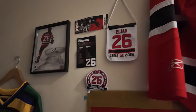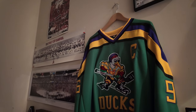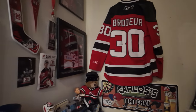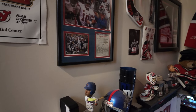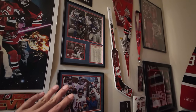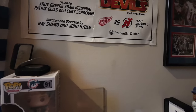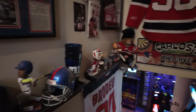Little Elias collage there, the Stanley Cups the Devils have won, the banner right there, the Mighty Ducks, because I love that movie and it matches the brand of sports. My little Brodeur shrine right here at the corner. We got some Giants related stuff. I'm also a Mets fan, so we got that. Eli Manning and some of the stuff going on there. Pops here, I'm missing one for Eli Manning, but those have gotten so expensive. I'm still waiting to get one of those.